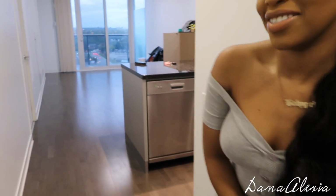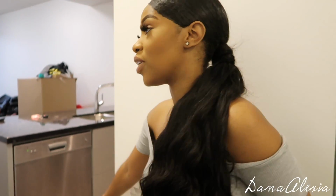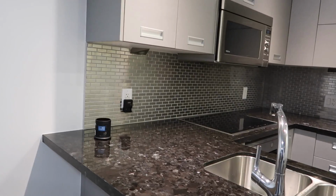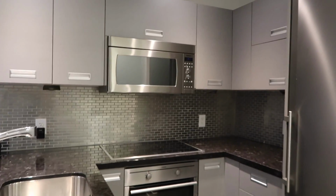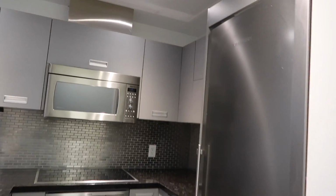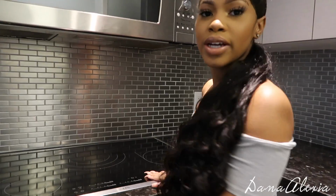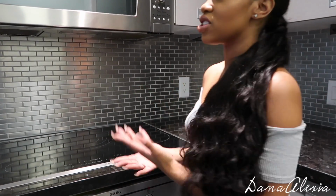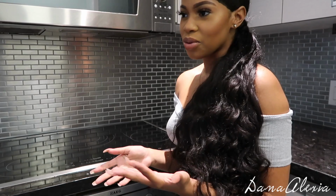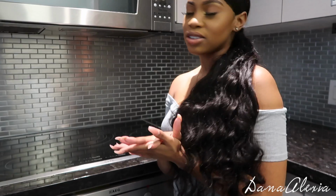Okay, so next is the kitchen. And honestly, this is my favorite part. I feel like the kitchen is usually why people go for that space. I love it. First of all, I love gray, so we have gray countertops, backsplash, everything is just perfect. I really love the stove as well because it's really sleek and modern. I'm really into neutrals. You guys know this, gray, black, white, that minimalistic modern look.